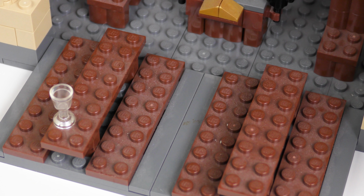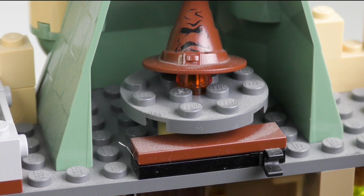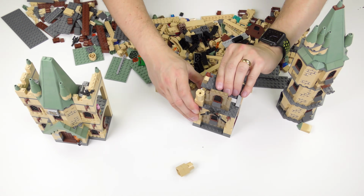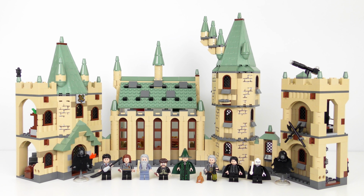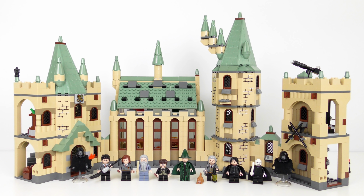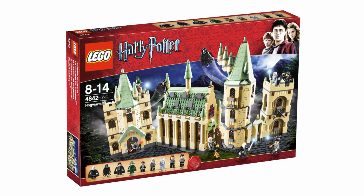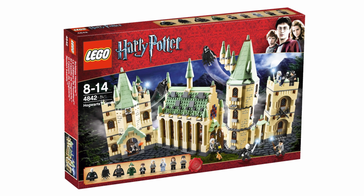This has been on display for many years and apart from losing a few pieces, it's now dustier than 12 Grimmauld Place. I can't possibly show it to you like this. So today I'm going to be dismantling, cleaning, speed building and reviewing a fully restored 4842 Hogwarts Castle from LEGO Harry Potter. This set was released in 2010 and sold for about $130 or 103 Great British pounds.